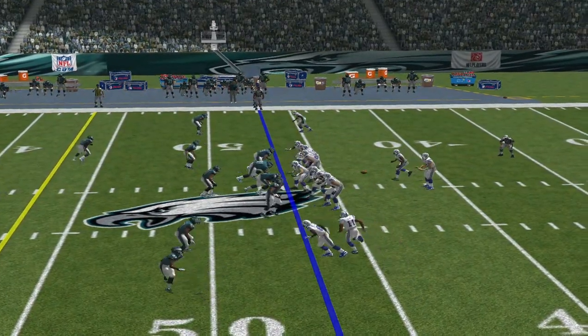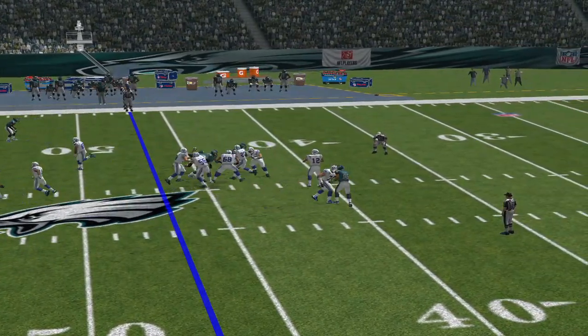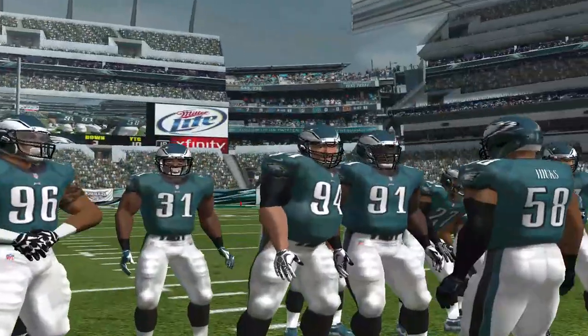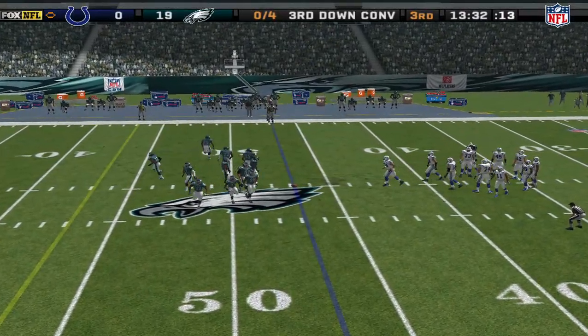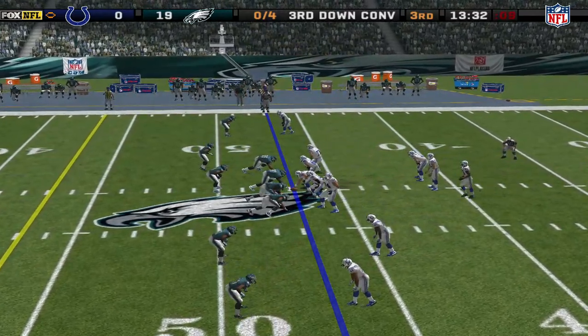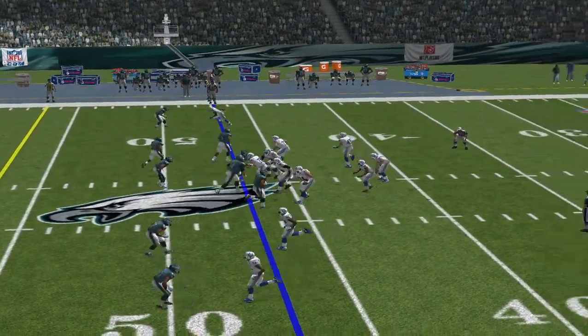The Eagles with a 4-man front. Under pressure, throwing. Almost intercepted. Sometimes in zone coverage, a quarterback will throw to a spot where his receiver is supposed to be. That time, the only one there was a defender who couldn't make the catch.